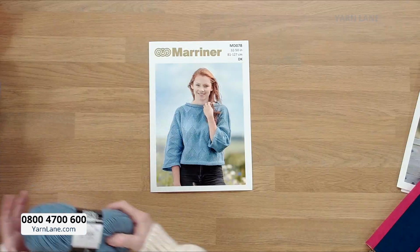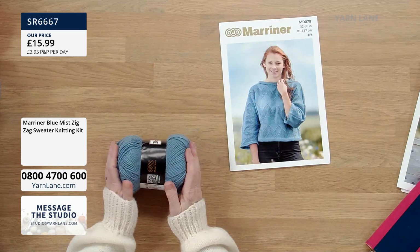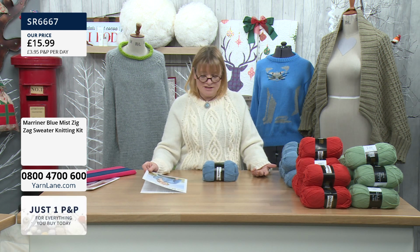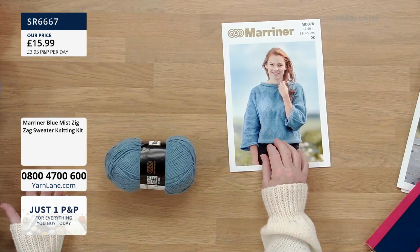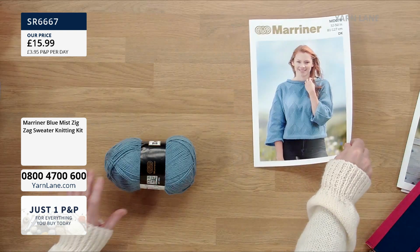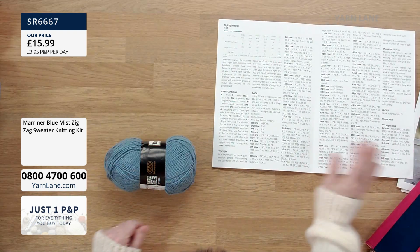It's available in 3 different colours. Also, it's available in an even bigger size range, 32 to 50-inch chest. That's a really nice size, a really, really good size range. And remember that I have put in the pack enough yarn so that you can knit.